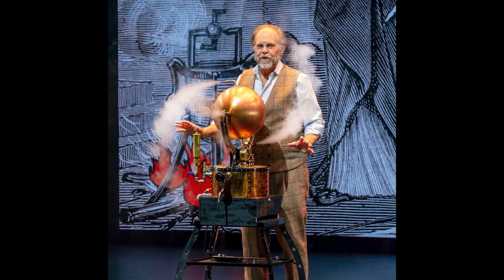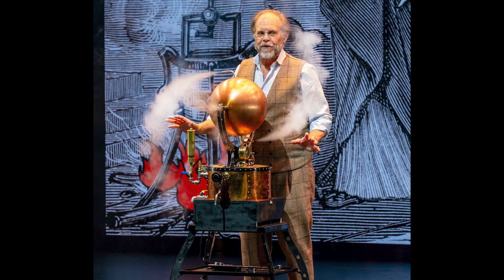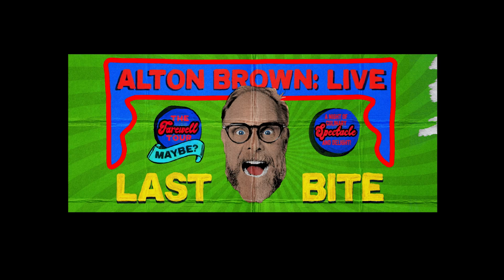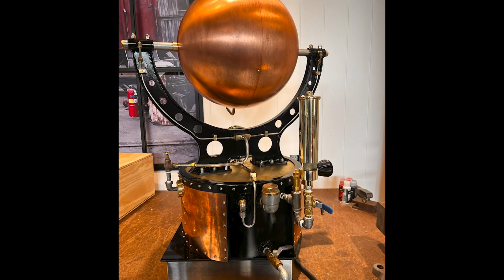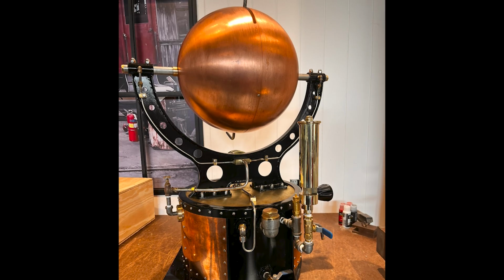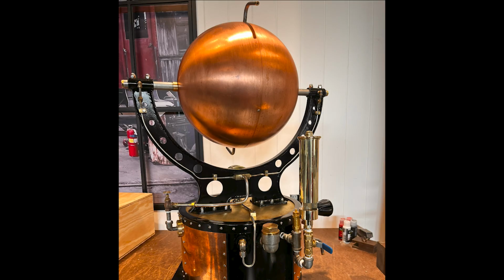Seeing Alton Brown run the engine in front of an audience as part of his show was priceless. We're so proud to have been part of Alton Brown Live, Last Bite, and also relieved that the engine did its job for the entire tour and can now take a much-needed rest from show business. We can't thank Alton Brown and his talented production team enough for allowing us to be part of the show.